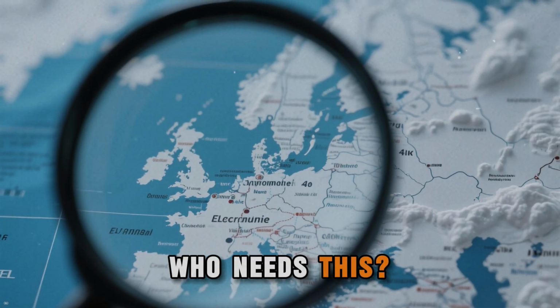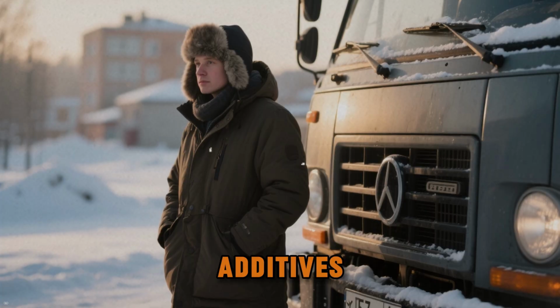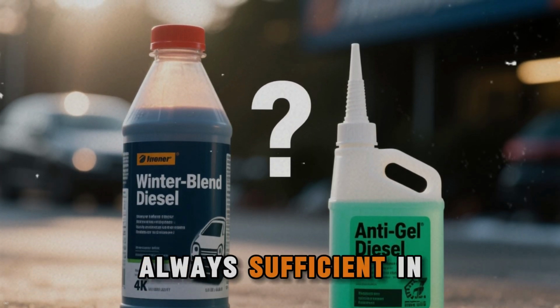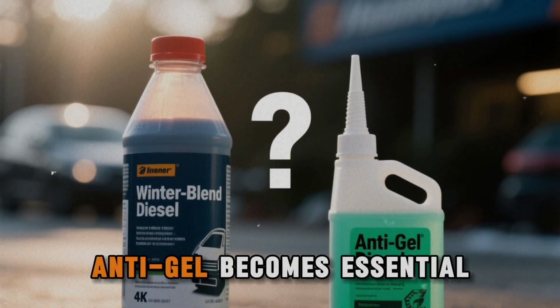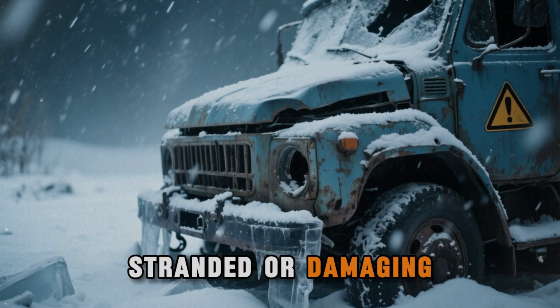Who needs this? Anyone living in extremely cold climates needs anti-gel diesel additives. Winter blend diesel includes additives, but they're not always sufficient in severe weather. No access to winter blend diesel, anti-gel becomes essential. Otherwise, you risk getting stranded or damaging your engine.